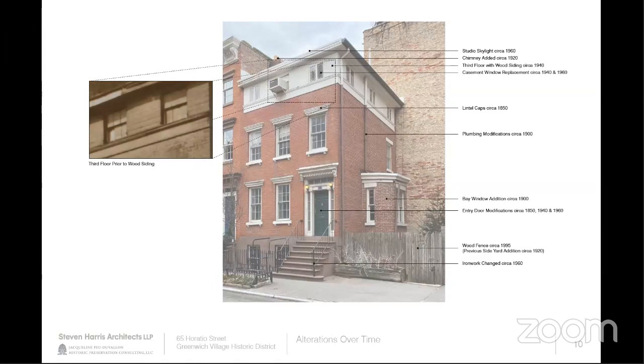This house has seen a number of alterations over time. It's had its own interesting evolution. The metal lintel caps at the front facade windows and doorways were most likely added in the 1850s to update the look of the house to the Italianate style. The bay at the side yard was added circa 1890 to provide bathrooms. The wood fascia at the top floor was a later addition.